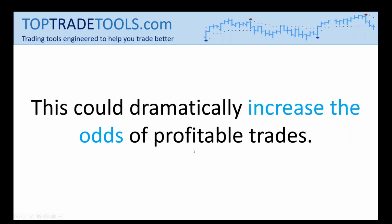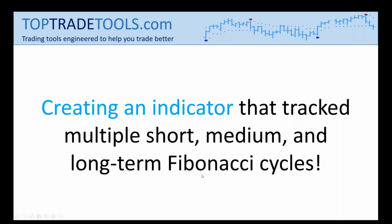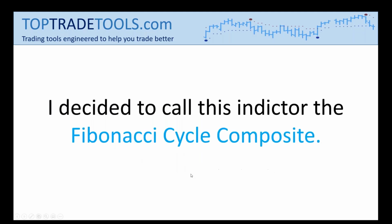This could dramatically increase the odds of profitable trades. So I created an indicator that tracked multiple short-term, medium-term, and long-term Fibonacci price cycles. Why Fibonacci? Because Fibonacci guarantees that my settings are consistent. Why? Because we're using the golden ratio. We're using that growth rate, whether it's long-term settings, medium-term settings, or short-term. And that ends up being, I think, incredibly powerful in terms of how we approach this.